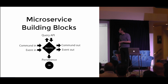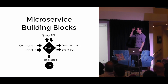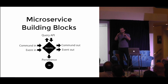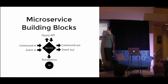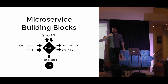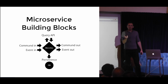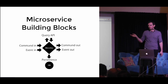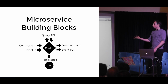All right. So if you want to think of it, I really love Legos. So I like to think of these microservices as little Lego pieces that you can put together. On one side, they take commands in, or they take events in. On the other side, they spit commands out or publish events. They can also implement query APIs. So if I want to get some information out of the microservice, and I want it to deal with its whole messaging architecture, you can do that.